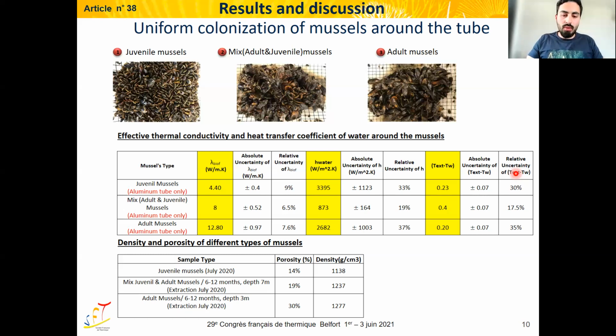However, the overall resistance must be compared with that of the convection around the tube in the absence of the mussels. On the other hand, it can be noted from the top table that the values of the heat transfer coefficient of the water around the mussels are high, so its contribution to the overall thermal resistance between the cable and the external water is small compared to the one of the biofouling.